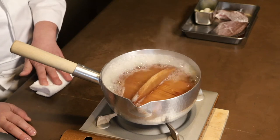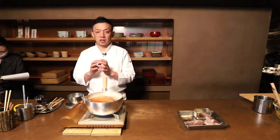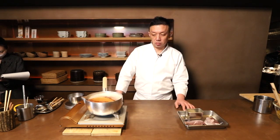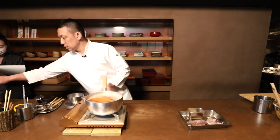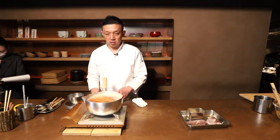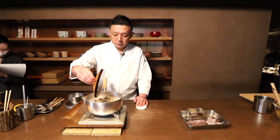The reason I start with sugar is that its molecules are large, so if added later it will not soak in. Sorry, correction: the molecules are larger, and the soy sauce's are smaller than the sugar's. That's why we put the sugar in first.